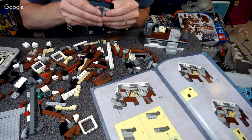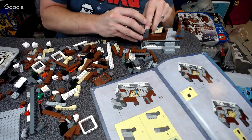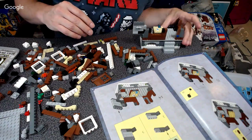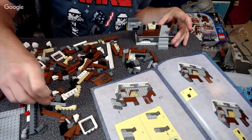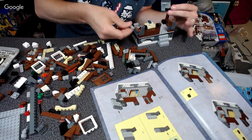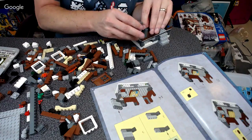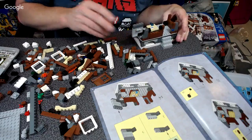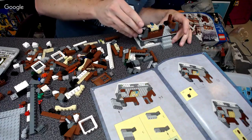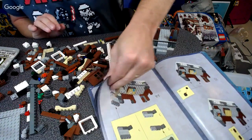There we go. And what color is it? Oh, I should have probably put that down. Let's put that up first. Put that down there. And then it looks like it's going to be black. So we're going to put the black piece there. And that goes on that like that. Good deal. Perfect. All right, let's keep rolling here, guys.